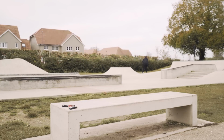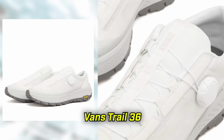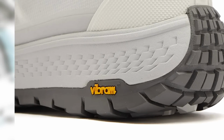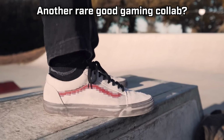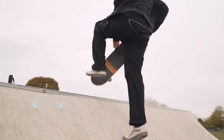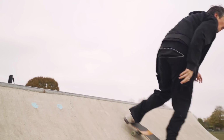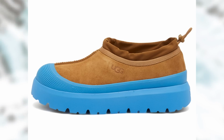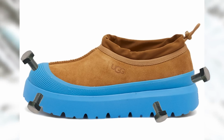And while we're talking Vans, I think the update to the Old Skool called the Trail 36, which replaces the standard lacing with a BOA system, does a really nice job of integrating a completely different performance-focused aesthetic into a classic skate shoe. Not to mention the Vibram outsole, which you'll see all over winterized sneakers. I still like my normal pair, but this pair has given them a new aesthetic, different wearability, and in a far more integrated way than something like the Vomero 5 or the UGG Tasman, where the performance aspect looks kind of unceremoniously bolted on.